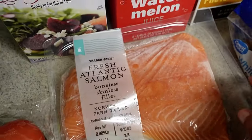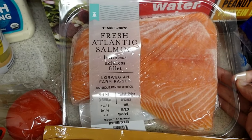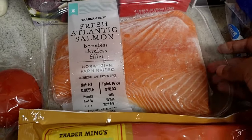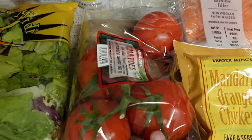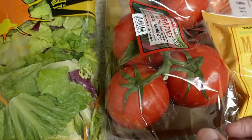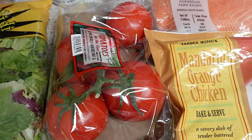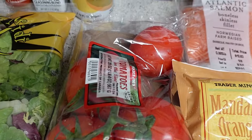I picked up some fresh Atlantic salmon. This is boneless and skinless for dinner. Something simple and easy. I did get some Roma tomatoes in a pack for salads or to cut up with some salt and pepper.